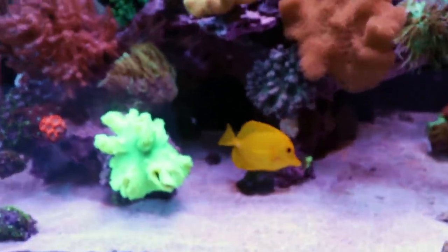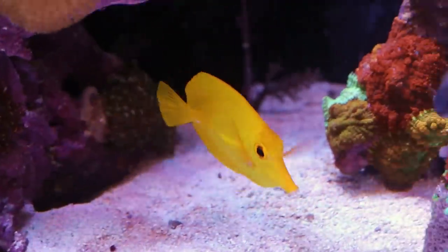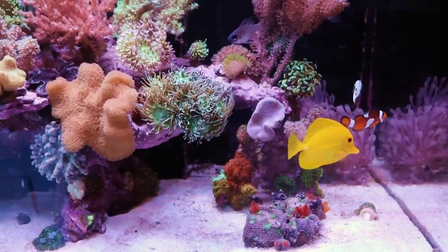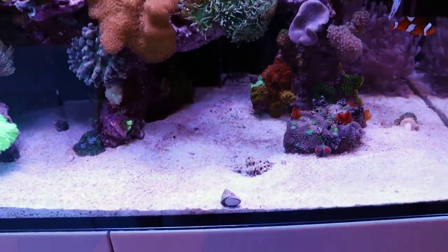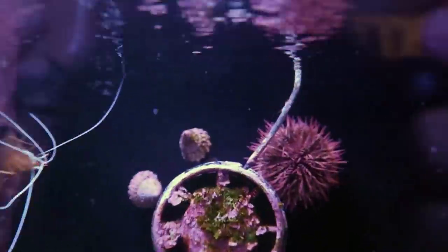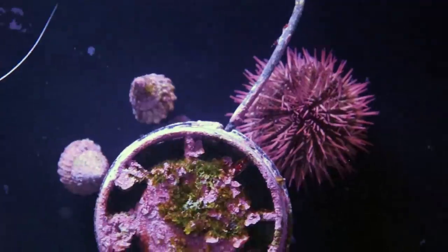We keep a yellow tang. Some may say the tank is too small for him, but he looks pretty happy. He got beat up by everyone else. We don't have a big cleanup crew. I don't see that many snails. I see an Astrea. They come and go. There's a bunch on the back. I don't see too many. We've got a cleaner shrimp. Oh, and there's an urchin. Actually, three urchins right now. Shows you how much I know about this tank.